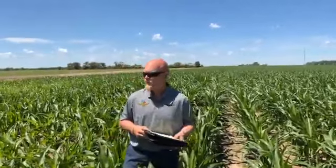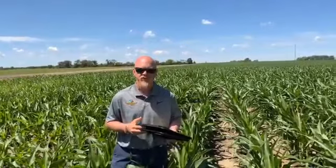Now you've got to remember, this is just one little strip that we're going through in Minnesota, so it is what it is. It's not a huge sample size, but it gives you, the viewer, a view of this.